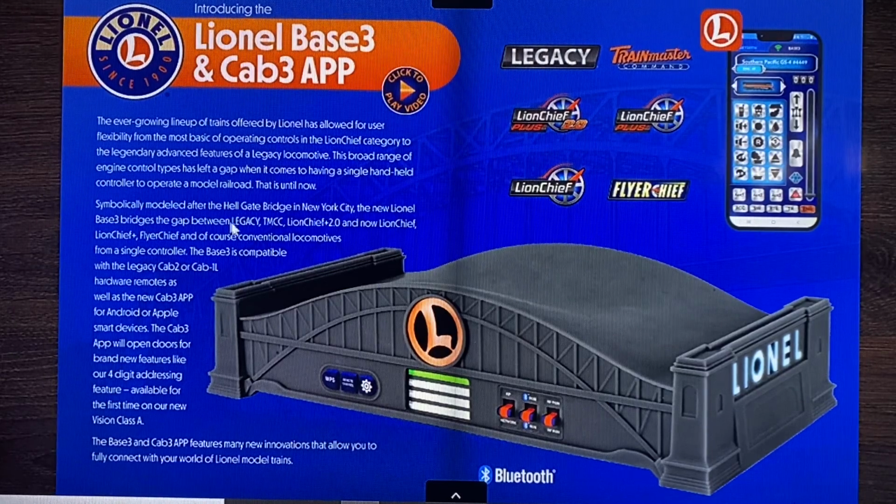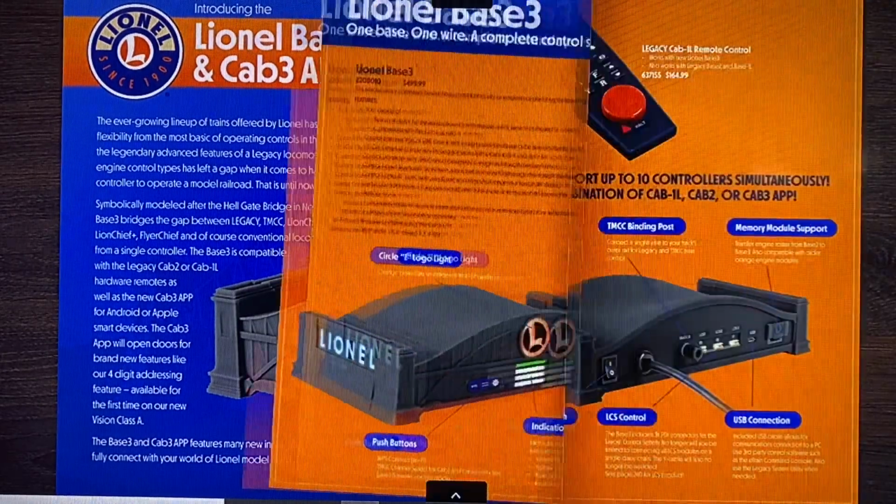This is also going to allow, from now on apparently, every new locomotive that Lionel's going to come out with, to my knowledge, is going to start having 4-digit addressing when they specify it. The ones in this catalog minus the Class A do not. So the Class A has the 4-digit addressing apparently, and the rest of them are still the 2-digit. But let's keep going on here.